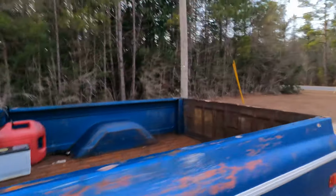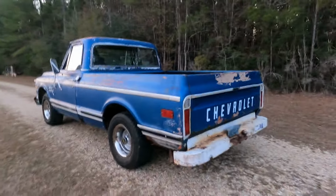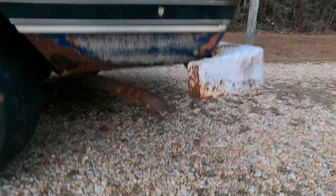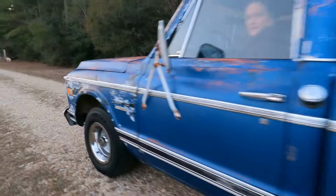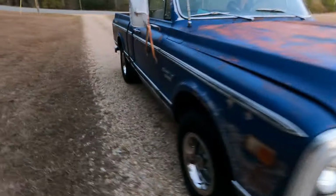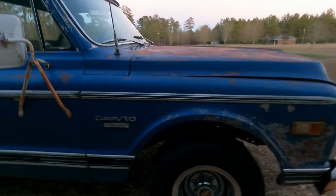Oh, you're making me nervous. She's excited, y'all. It ain't smoking? Y'all can probably hear the exhaust leak. It's got a rattle in the little motor. Yeah, you can hear it better on this side. Make sure no fluids or anything's leaking.